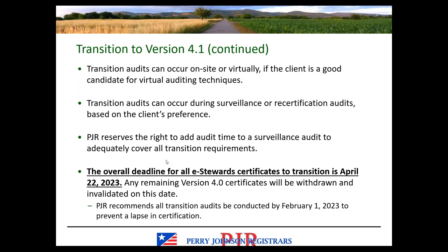If we schedule the audit too close to the transition deadline, it's possible those activities will not be completed before the overall deadline, which would constitute a lapse in certification or possibly even withdrawal. So again, plan accordingly, work with your scheduler to identify when you would like to transition and make sure that we've allowed sufficient time for all of those activities to take place.